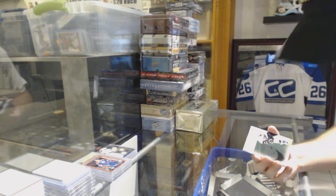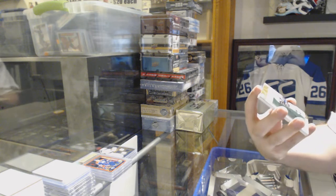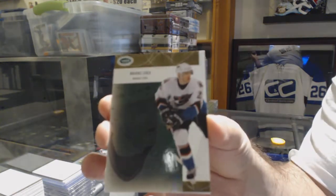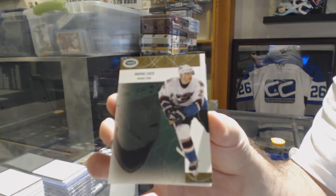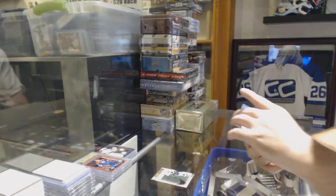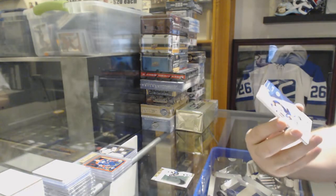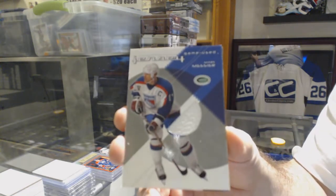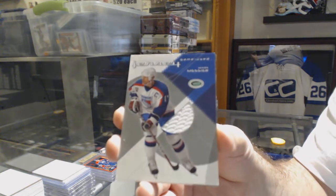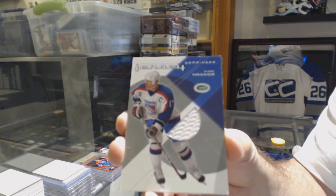We've got, for the Washington Capitals, Brooks Like rookie, number to 500. For the Rangers, game used jersey, Mark Messier.